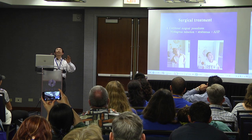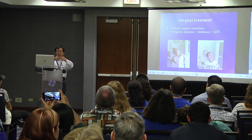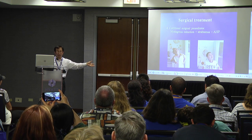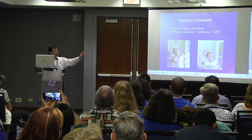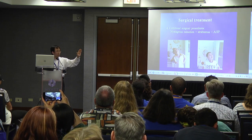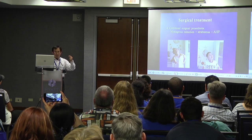So by looking this way, he gains binocular vision. That's the reason why he has this head posture. So the surgery is working on the horizontal muscle. For that one, it's because of nystagmus, so you have to work on the oblique and the vertical muscles.